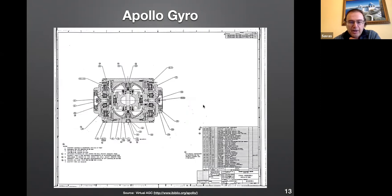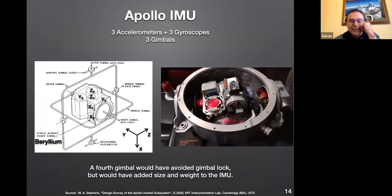Okay. Then if you want to build your own gyro, you can. All this work is declassified now. So you can even get the machine drawings for all these elements, either from the NASA websites or other websites, right? So every little detail is here if you want to build your own gyro or accelerometer.